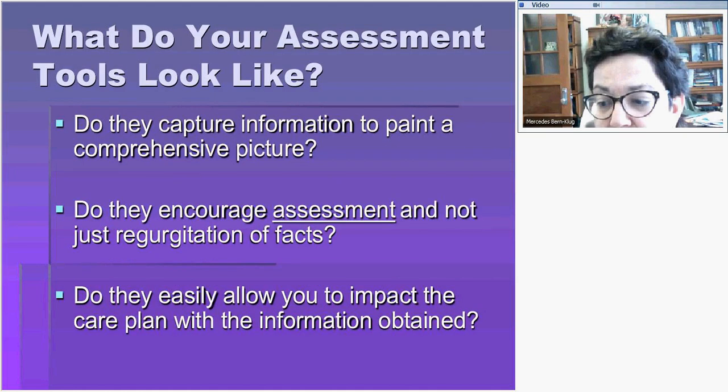I'm going to ask that each of you think about your own assessment tools. What do they look like? Are they useful to you? Have you been using them for a while because that's what the social worker before you used, and it's just the way it's been done? Or when you use them, do you sense a frustration, like, I've got to use this form again? Maybe it's a quarterly assessment form or your initial or another tool. So this is a time to really think about and evaluate what your tools look like, are they working, and are they useful? Do they capture information to paint a comprehensive picture?